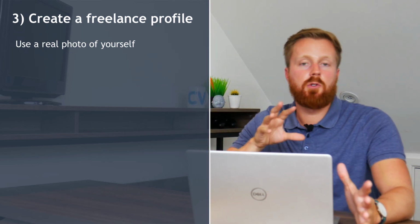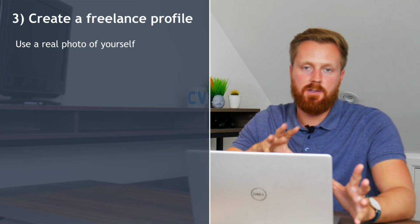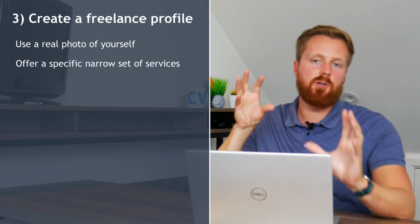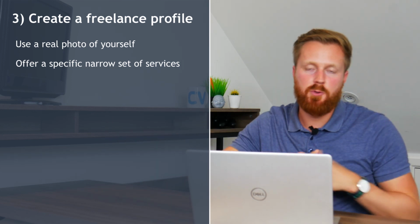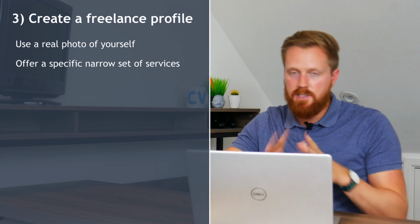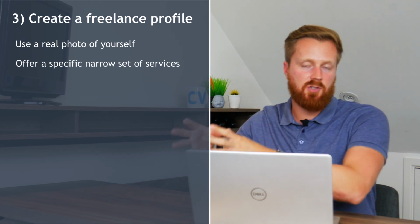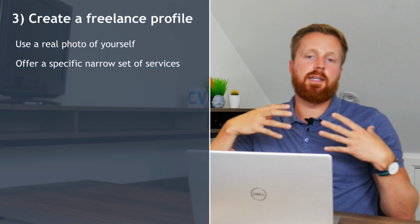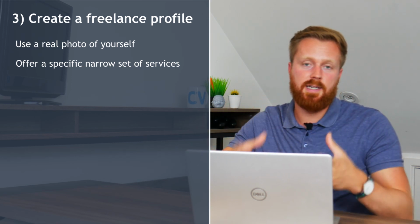Tip number two is that when you're writing the text description in your profile, make sure you do the following three things. Offer a very specific, narrow set of services. So don't just write in your profile that you can do every service under the sun in an attempt to get everybody to buy from you, because it just won't work. And the reason it won't work is because buyers look for experts in that particular type of service that they're looking for. So let's say, for example, I'm looking for a person to design an infographic for me. I'm going to be looking for a graphic design expert.